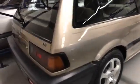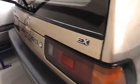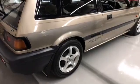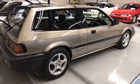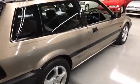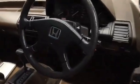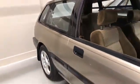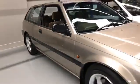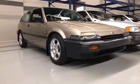If you guys said this was the Honda Aerodeck, you would be correct. So this is the Honda Accord Aerodeck. Extremely rare, never sold in the US. Let me give you a hint of the inside. The inside looks straight up Accord. Looks just like a regular Accord. But then that back end, that hatchback, makes it look kind of like a Civic. And Honda gave it the Aerodeck name. This one was built in 1987.